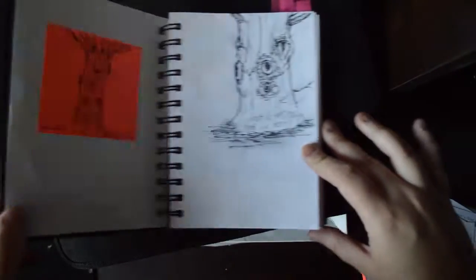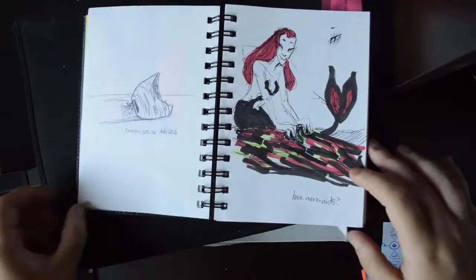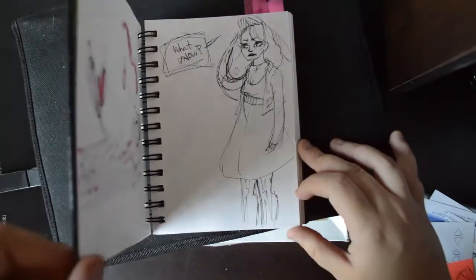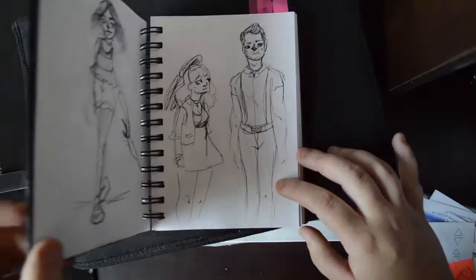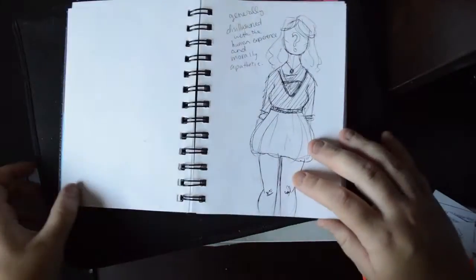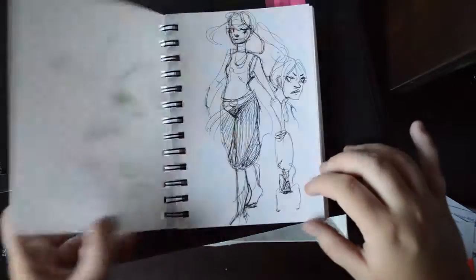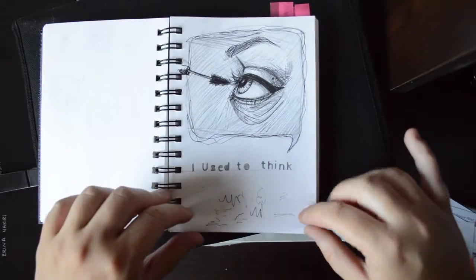So, here's a drawing of a tree I did. I actually quite like this drawing. It's the worst mermaid drawing I've ever made. A lot of this is freehand pen stuff, so it's not proportionately accurate or anatomically great, because it's just pen sketches. So excuse me on that one. There's also some mild existential crisis in this sketchbook, so whoops. And Portal. Portal is great.